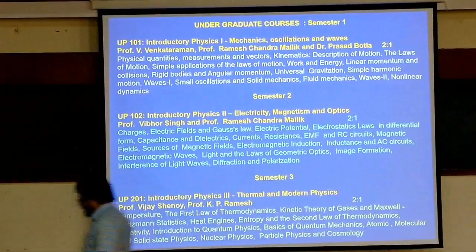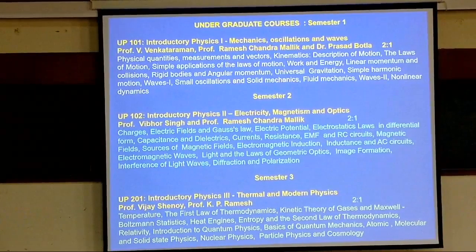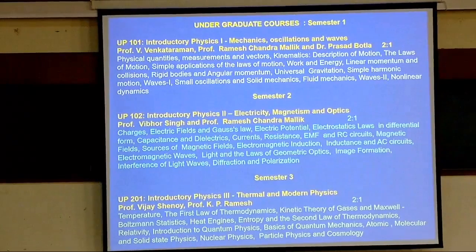In the second semester, you will work on electricity. Here also we have very good experiments, the Faraday labs and many Nobel Prize winning experiments which have been made into tabletop experiments. In the third semester, you will have thermal and modern physics, which gives you a real flavor of unsolved problems. And for a beginner, it gives problems which he can take up at this time.